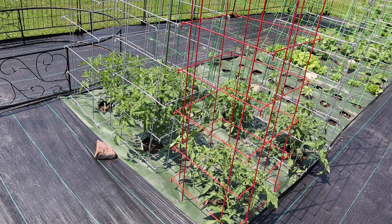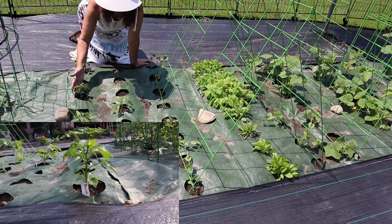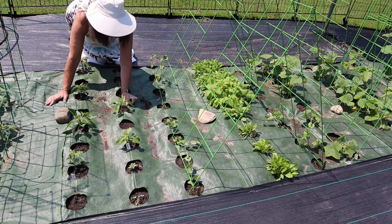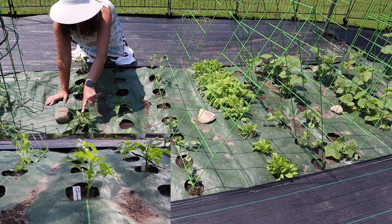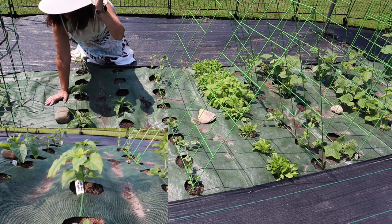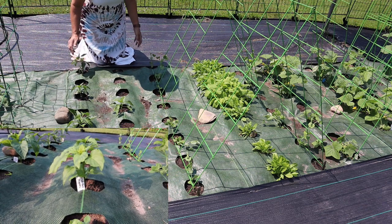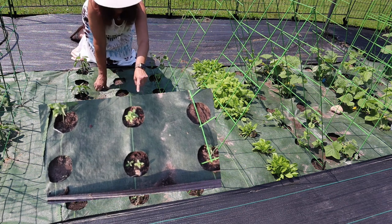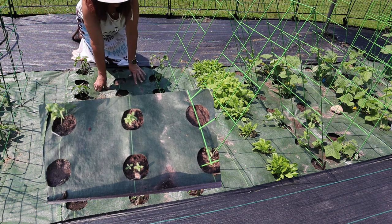All right, let's go check out my pepper section. So this here and here are the poblano peppers. This one is the giant sweet pepper, and that's what that one is. This one here and this one there are the medium to hot peppers. And then just above, right in front here, is the basil. I have two spots where I have basil.